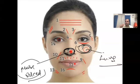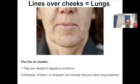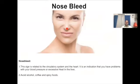We normally say, oh, this person is always angry. The anger is on the tip of the nose. So what is the connection of anger and the tip of the nose? The tip of the nose is the place where, if there is excessive heat in the body, there will be more fire here. So this is also called the nose bleed point. If there is some problem on the tip of the nose, some red spot, some black spot, or some lines on the tip of the nose, it is representing some mental emotional aspect. So let's see here. This is the nose bleed point.